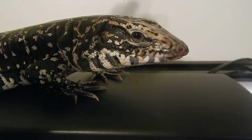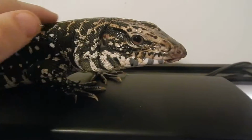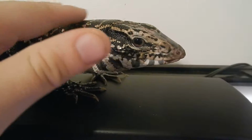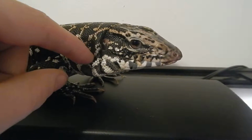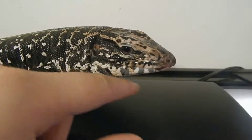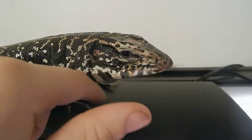This is Kruger, my Columbian Tegu, and he's on top of his enclosure. And he likes to explore. And he's nice. He'll huff and puff here and there, but mainly he's nice. It's a booty. There's a Kruger.